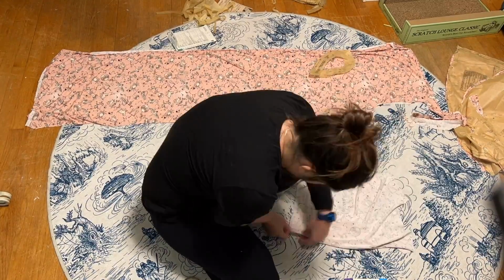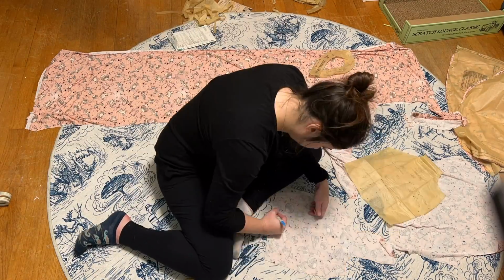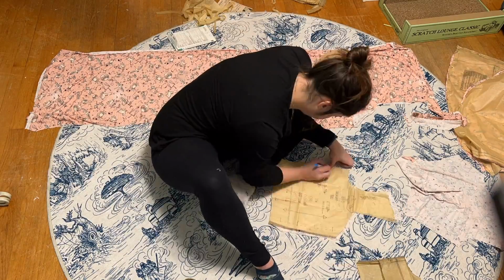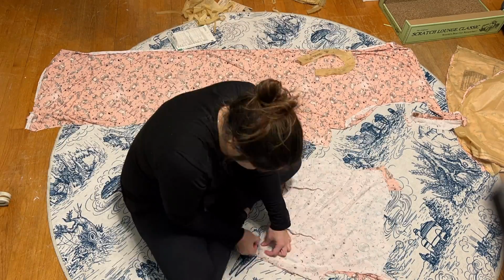The next step here was making sure to mark where the darts were to give shape to the bodice. This really made this top so much better, as I ended up turning it into a little bit of a crop top later, and it fits perfect. So here you can see me holding it up to myself and making sure that they were good. I did need to downsize this pattern a little bit to fit, and the darts were super helpful.